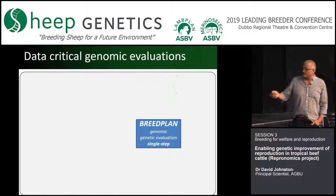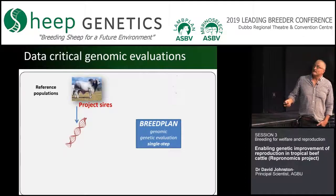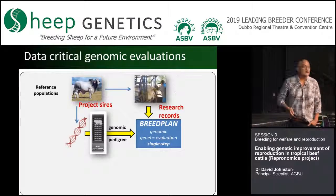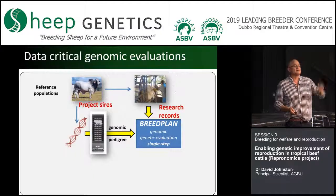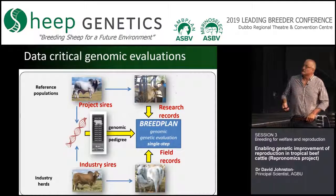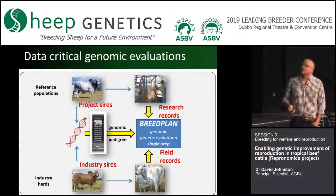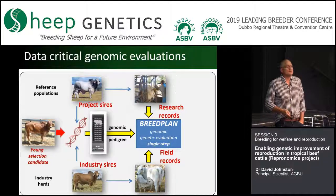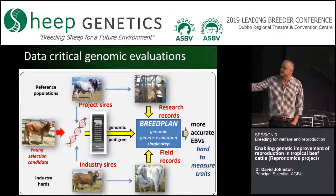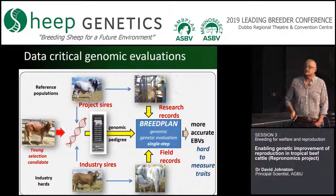And what have we got? Well, how it works is we've got the BREEDPLAN engine, which is now single step. We get our reference populations where we genotype those sires, we use the genomic pedigree, and we have those research records. They form the core for these hard to measure traits. However, critical also that our industry herds, we genotype those, we get our field records for things like days to calving and our other traits, and then that forms the analysis such that we can take our young bull, he might only be 12 months old, pull a tail hair and get more accurate EBVs. And the critical is for the hard to measure traits, the traits that we can't measure on this bull when we're making those selection decisions.